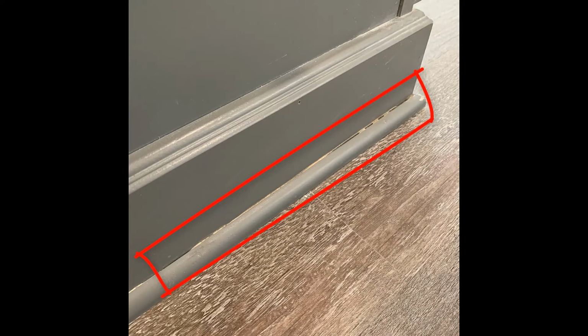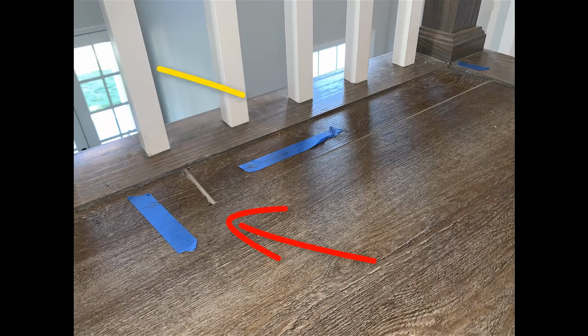Typical baseboard work, poor caulk, just a lousy trim job, and fit and finish was terrible here. And there's another example, same house, just look at that nonsense, all ripped out and redone.